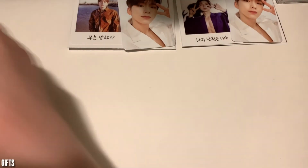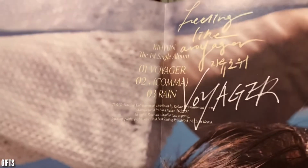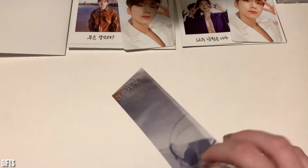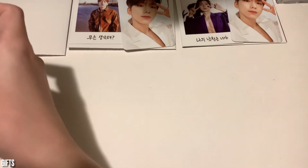Let's do it. Our poster, which is, oh yay, we didn't get repeat posters. Voyager poster. It's him under the water, under the sea. Nope, no singing, no copyright strikes, okay. And our little clear one is, oh, that's a repeat. Okay. Repeat of the headphones on the bed situation.